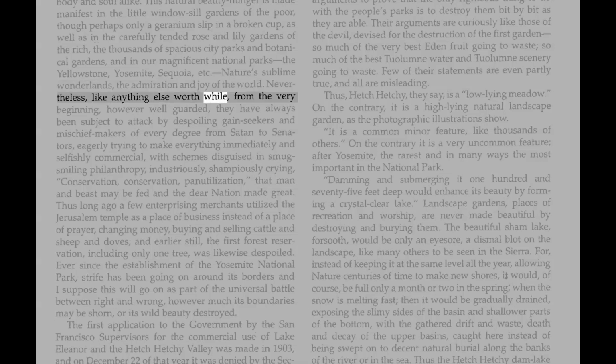Nevertheless, like anything else worthwhile, from the very beginning, however well guarded, they have always been subject to attack by despoiling gain-seekers and mischief-makers of every degree from Satan to senators, eagerly trying to make everything immediately and selfishly commercial, with schemes disguised in smug smiling philanthropy, industriously crying, conservation, conservation, utilization, that man and beast may be fed and the dear nation made great. Thus long ago a few enterprising merchants utilized the Jerusalem temple as a place of business instead of a place of prayer, changing money, buying and selling cattle and sheep and doves, and earlier still, the first forest reservation, including only one tree, was likewise despoiled.